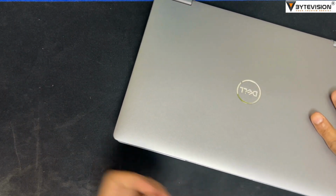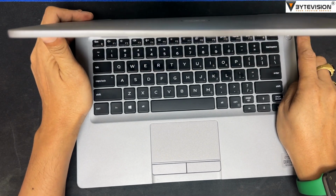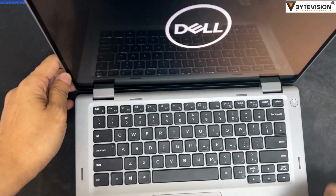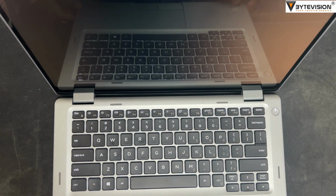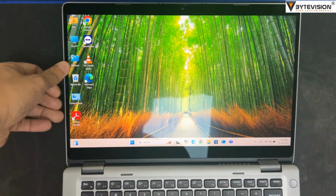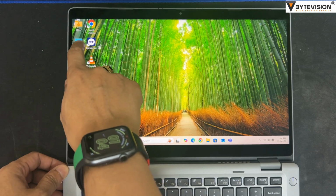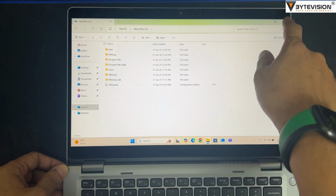The laptop features a 13.3-inch Full HD 1920 by 1080 display with touch support. It's an IPS panel with Gorilla Glass 5, offering 300 nits brightness, 72% color gamut, and a 60 Hz refresh rate. The screen supports pen input as well.